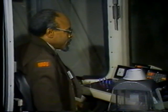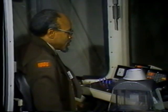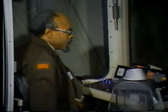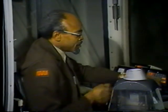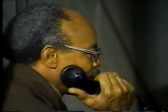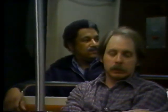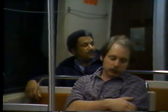Attention all units. Code 33 is in effect. All trains between West Portal and Castro Station stop at the next station and stand by. Attention please, due to a problem ahead, there will be a slight delay. We're asking you to remain on the train. We'll keep you informed when you're ready.